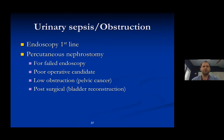Another intervention similar to biliary decompression, I suppose, just in a different organ system, is urinary decompression. So patients that have urinary obstruction because of stones, because of cancers, any other reason. The first line treatment again is endoscopy, and by that we mean endoscopy by our urology friends who do a retrograde, transcystic approach, and they try to place a stent. If they can't get up through the bladder, then we go antegrade through the kidney and down towards the bladder.